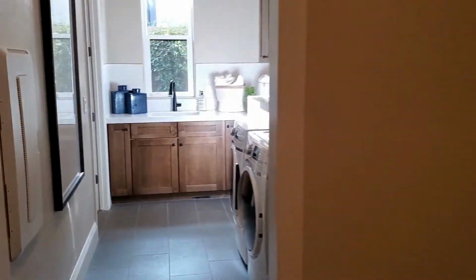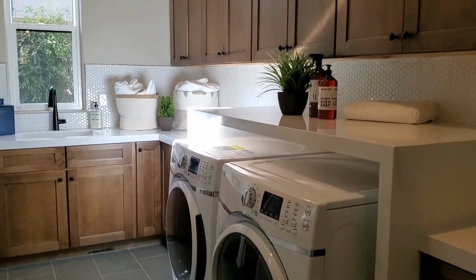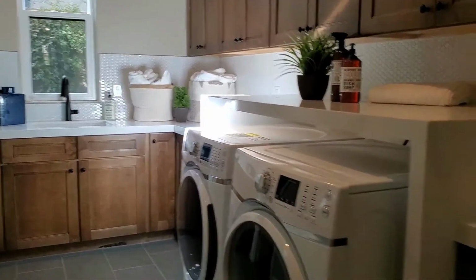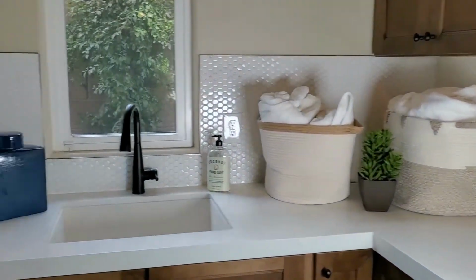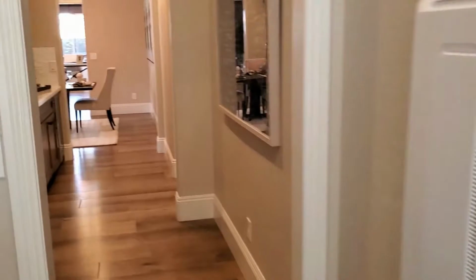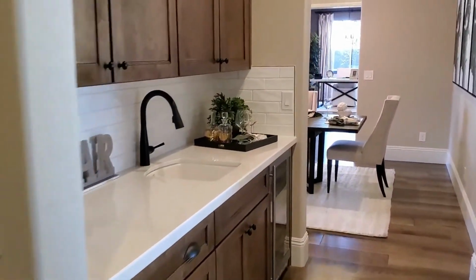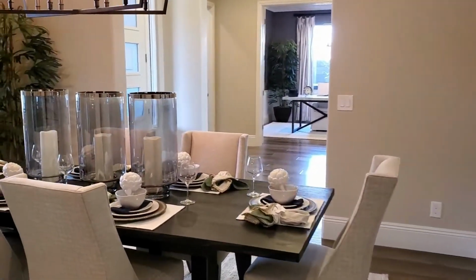This is your laundry area. It's hard to believe. Look at this. It has its own natural light window. Again, all kinds of nice cabinetry work. This is the walk-in closet area. So you can go through the walk-in closet to the washer and dryer from your master bedroom. Pretty amazing. And this is the separate dining room.